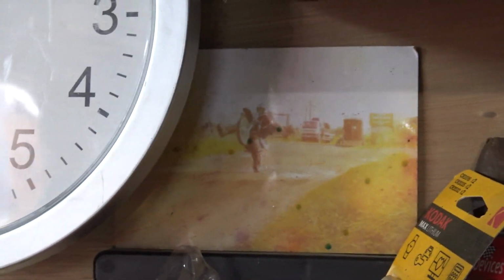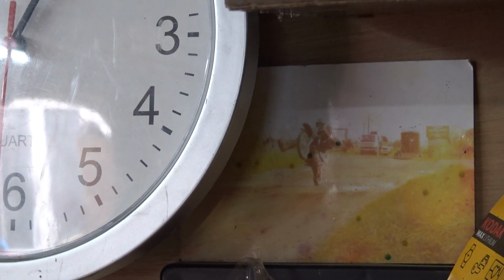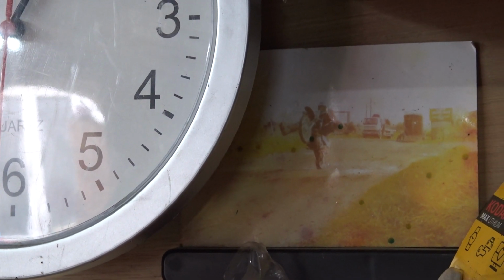There's a Husqvarna 50 there. That one there. Yeah. Nice old bikes. That was me, that was. Yay! Back in the day. Love it. I do miss them days, really.